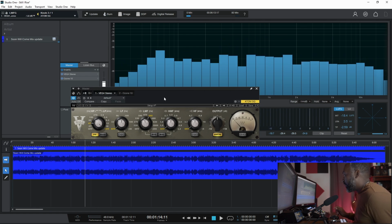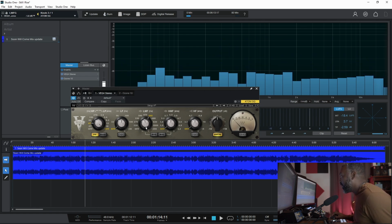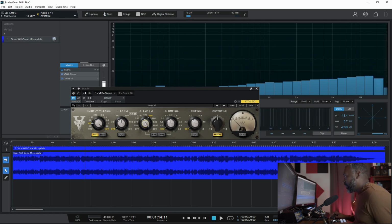That's nice. So in the low mid frequencies, I had a dip of about -1.8 decibels, and because I like the sound from this EQ, I'm gonna boost the output by, let's say, 0.5 decibels.